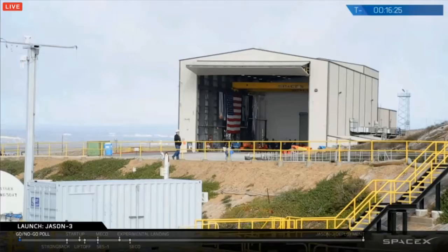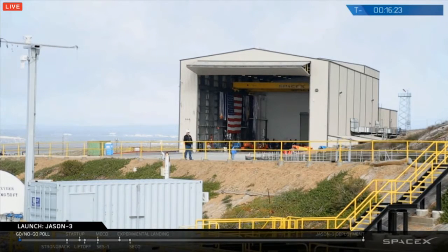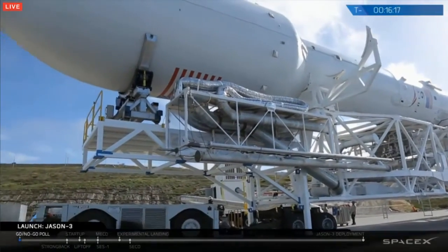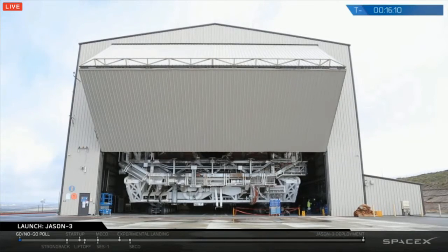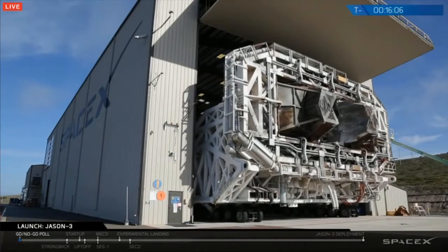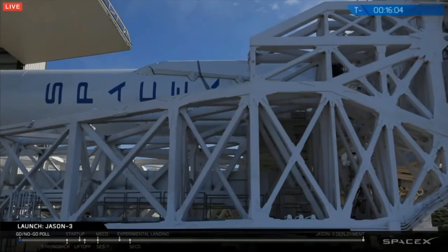My name is Lauren Lyons. I'm the mission integrator for the Jason 3 mission, and I am standing here in the hangar at Vandenberg Air Force Base. The reason it's empty is the rocket just rolled out this morning with the Jason 3 spacecraft on its nose. Jason 3 is the fourth in a series of the Jason missions. Jason 1 and Jason 2 are still on orbit, and Jason 3 is going to join them, and together they're going to work in concert to measure global ocean sea rise.